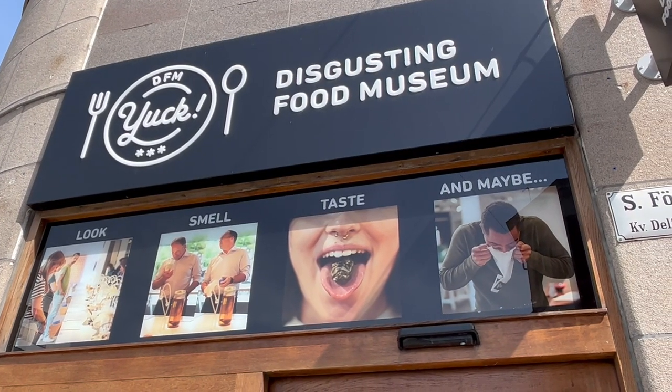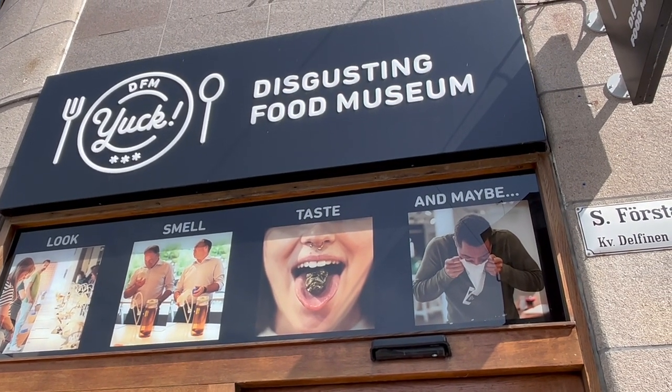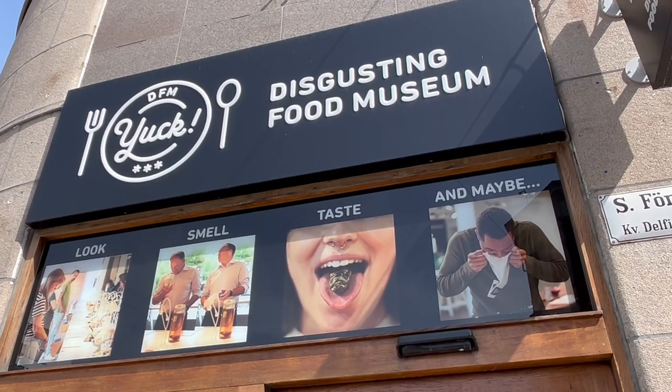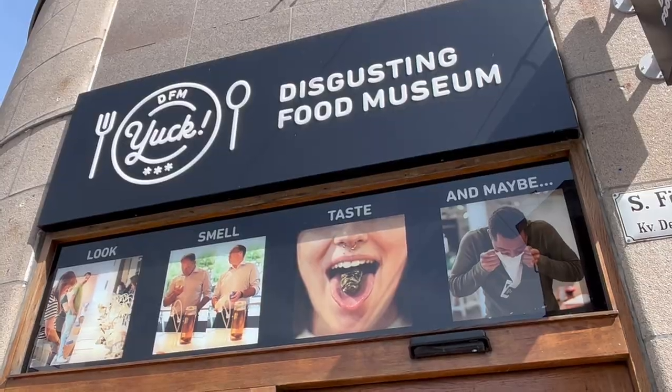Had some lovely food at Wayne's Coffee. But if you're in the mood for something a bit yucky, you could always go to the Disgusting Food Museum. And it's right here in Malmo. It says that you could look, smell, taste, and maybe even vomit. That sounds like a nice day out, doesn't it?